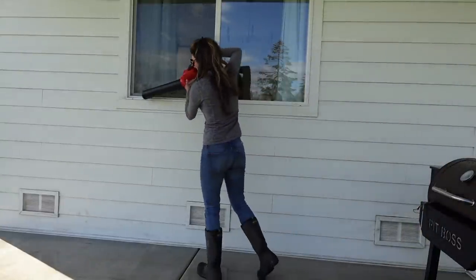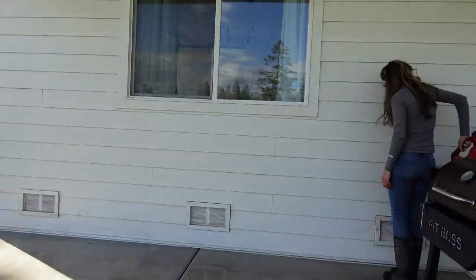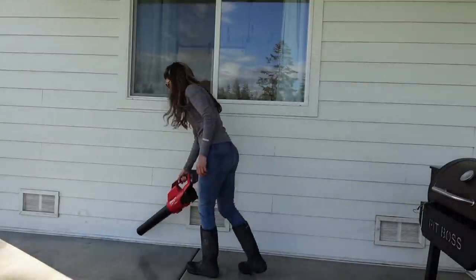I like using the air blower to blow off the rest of the water off of the siding. It works really good. Even on the concrete, it does really well. So it's a little trick for you.